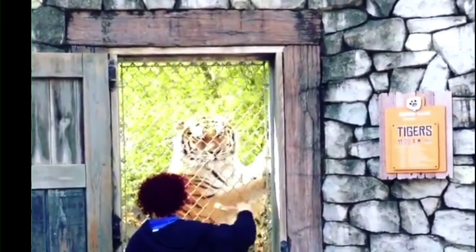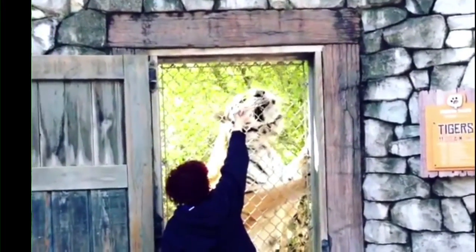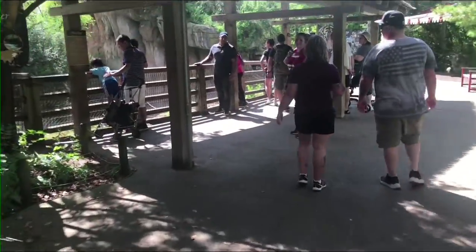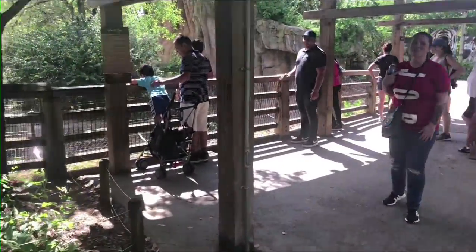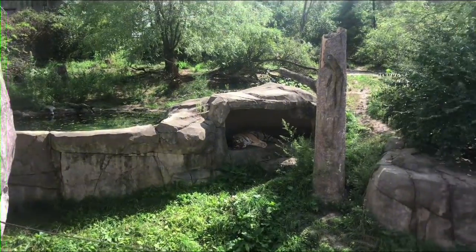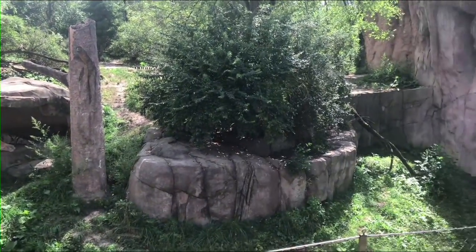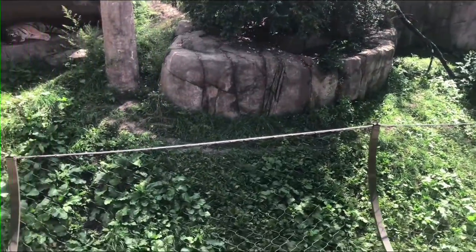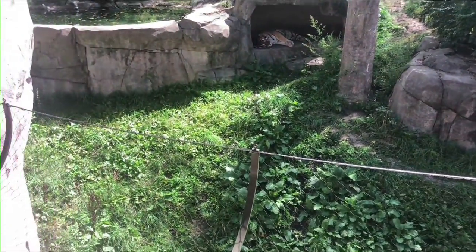What Chrissy's doing with Jupiter, she's working with him and doing some training behaviors. When Jupiter came... I will never forget that day that I got a really good look at Jupiter. But anyway, here is the main view of the tiger exhibit without the glass. You can see it's a really cool habitat. It's actually one of the best of its kind in America for the tigers.